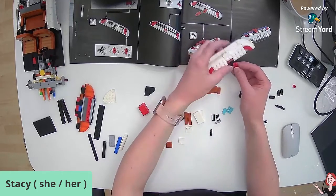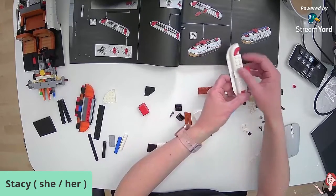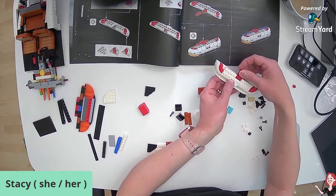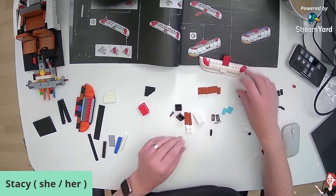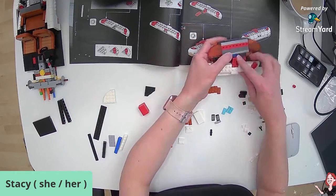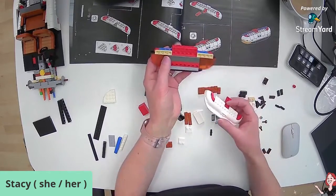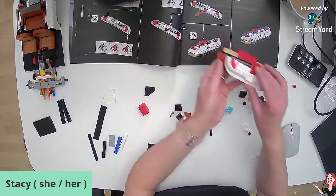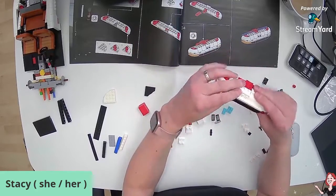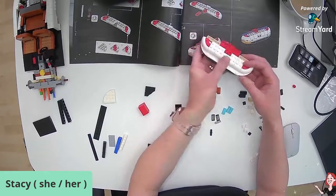Next step is to put these 2 connected bits in upside down. And then turn it around. And then we mount it up like so. Oh, that's not looking too bad.